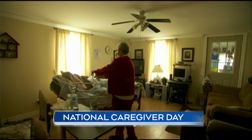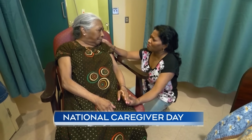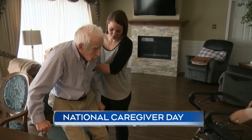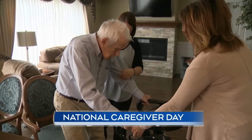Last year, 1.9 million emergency room visits were related to a caregiver need. In addition to the mental strain, being a caregiver can often take a toll financially, with people paying hundreds of dollars out of pocket per month.